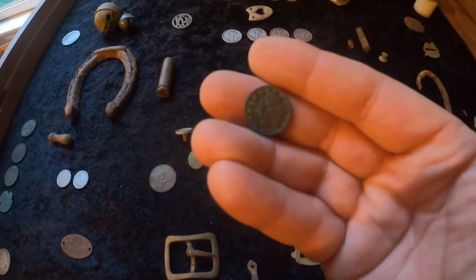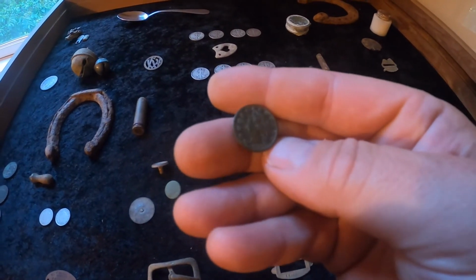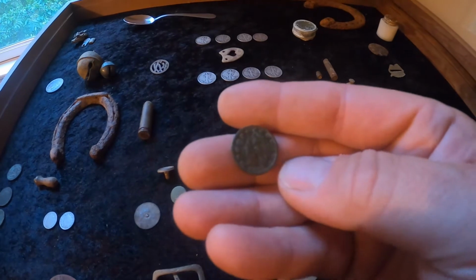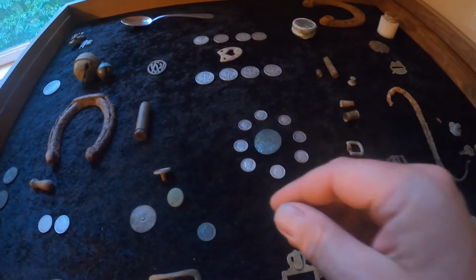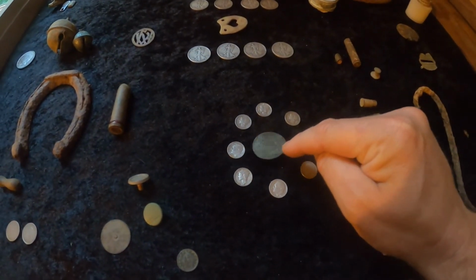I found this. This is a Civil War token. And I found this in New Jersey, next to a creek where an old house used to stand. I was using one metal detector and I found this. I thought it was a great find. And a week later, I got a brand new metal detector and I went back there to hit that spot again. And lo and behold, I found this in that same area.